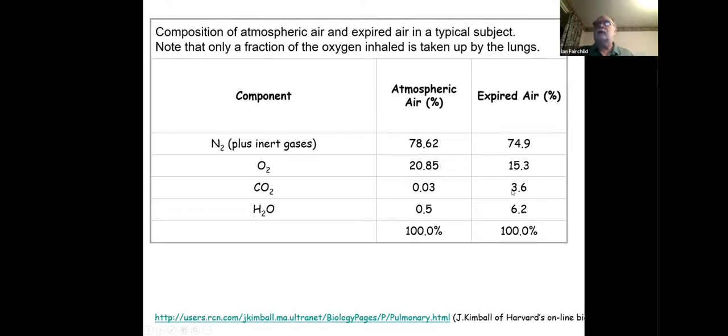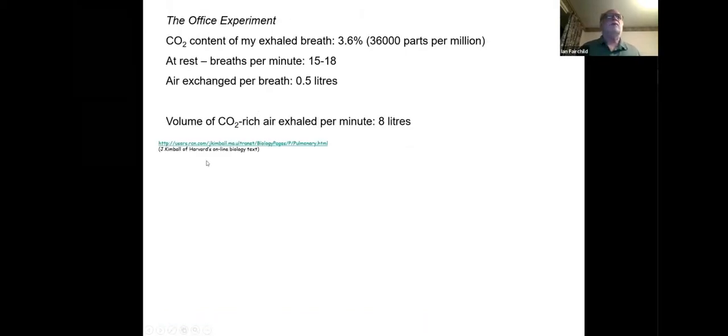in what you exhale. So if you snuggle under the bedclothes at night and don't get any fresh air, you'll be feeling a bit odd because the amount of CO2 rises very high. And if your teenage relatives want to have a sleepover, make sure they keep the window open. That's the idea.